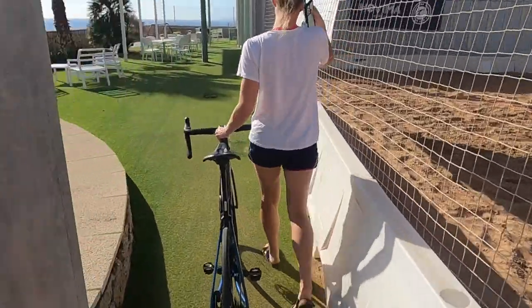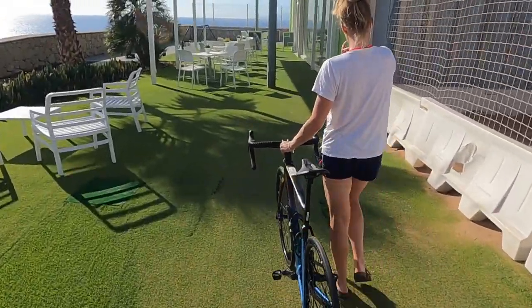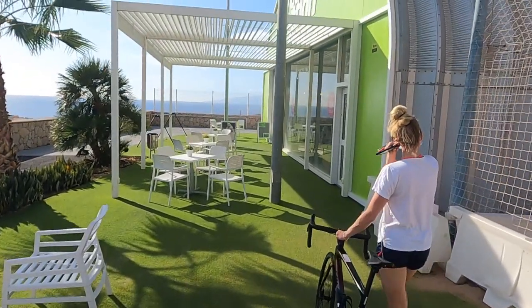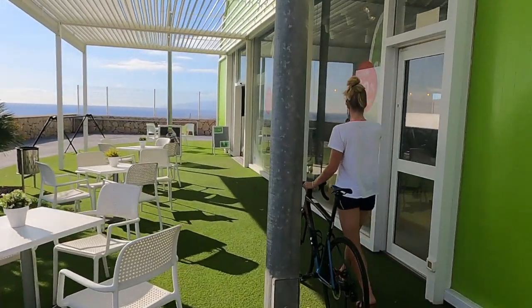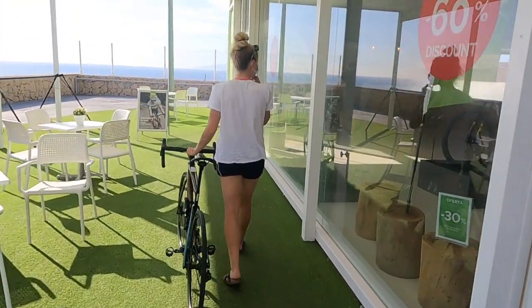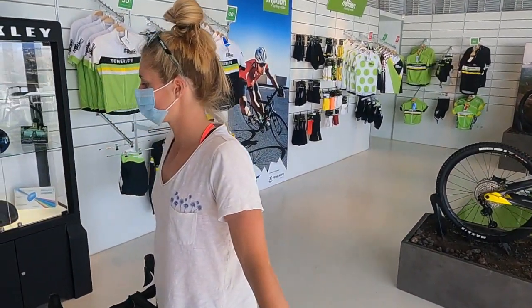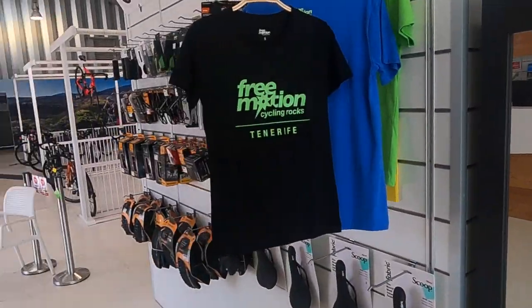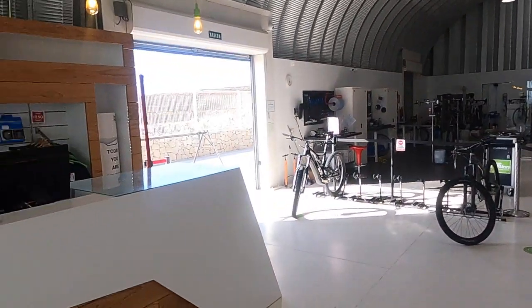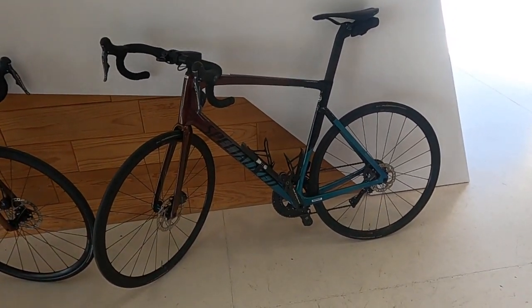We rented our bikes from Free Motion, the shop that's based in T3 rather than Los Cristianos. Their website had a full brochure of all the bikes that we could pick. Based on what I cycle here, I wanted something that was Di2, or electronic shifting, and disc brakes, especially given the descents that we'd be going on. So we ended up with a Specialized Tarmac SL7 Expert Ultegra Di2 with disc brakes.